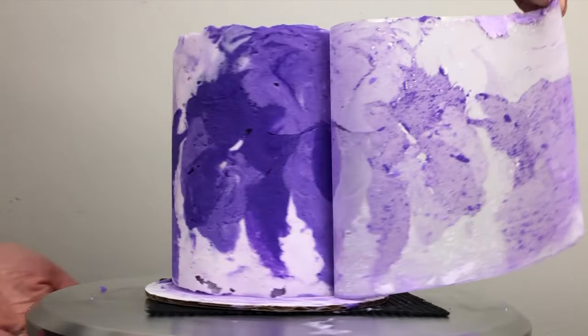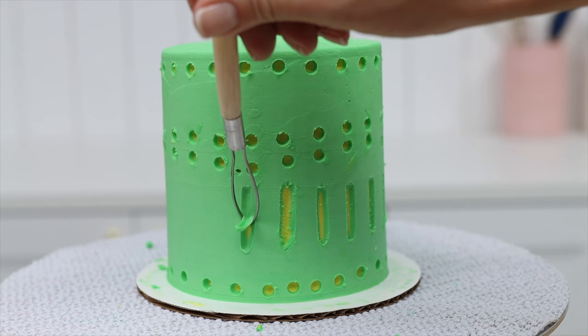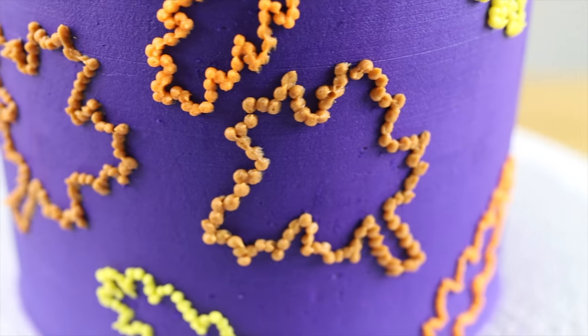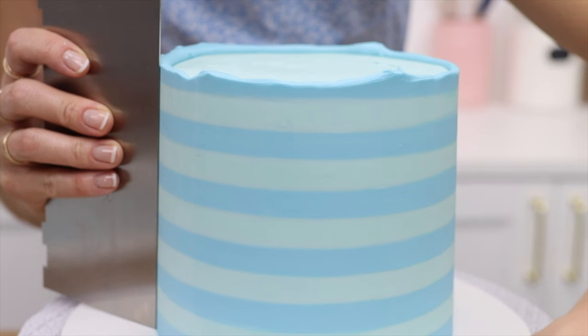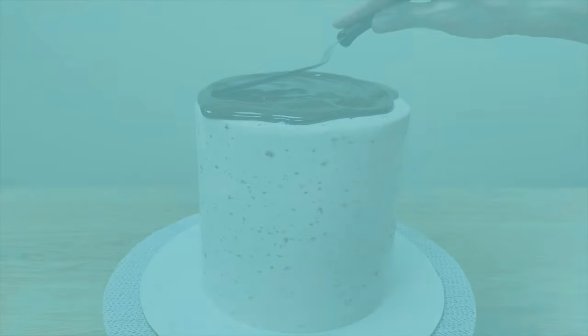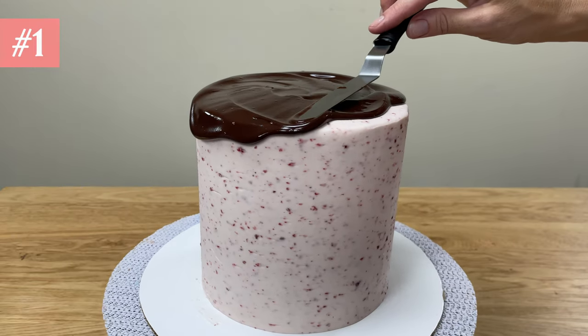Following current cake trends or starting your own can grow your cake business and your following on social media. Let's look at how to start and spot cake trends by seeing what types of styles or designs are always popular, however you tweak them to make them your own. Drips are an almost guaranteed success.